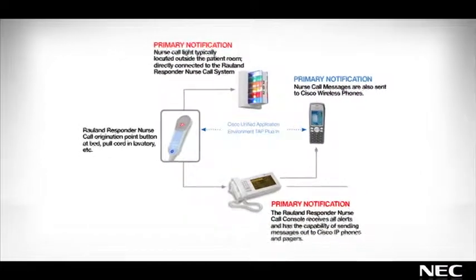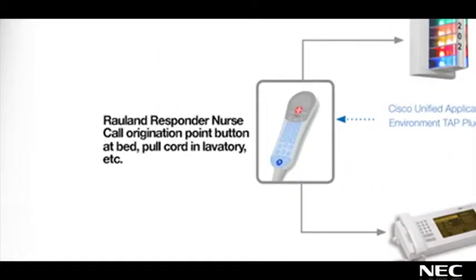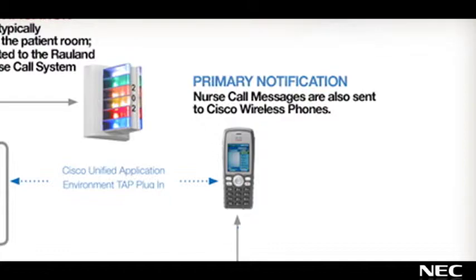Leveraging decades of healthcare experience, NEC seamlessly integrated the hospital's existing NEC solution, nurse call system, and wireless communications. We allowed them to leverage existing technology, and we even, with our engineering staff, worked with them to create some custom capabilities to allow them to leverage existing technology so that they wouldn't have to displace it.